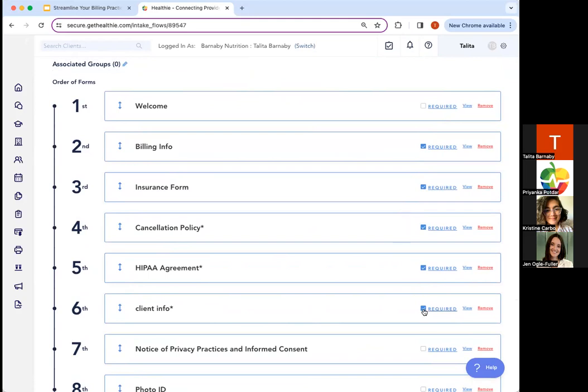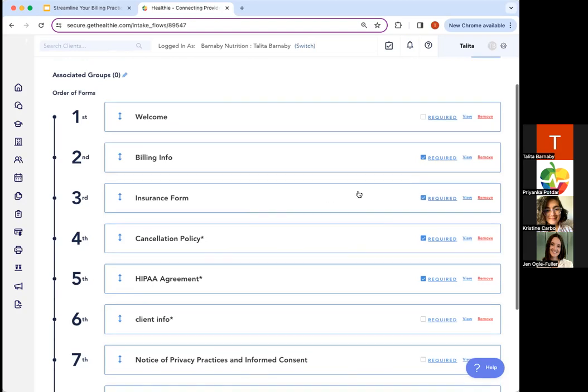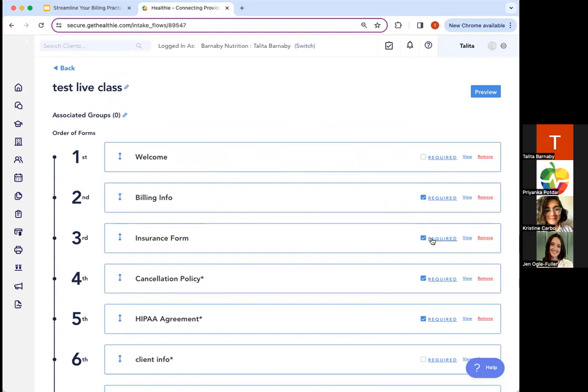Of course, if this is not really mandatory for you, you don't need to have it as required. But if this is something essential, like your insurance clients, you really need this insurance form, then sometimes it's better to mark it as required, just to make sure your client is completing this paperwork before you're working with them.